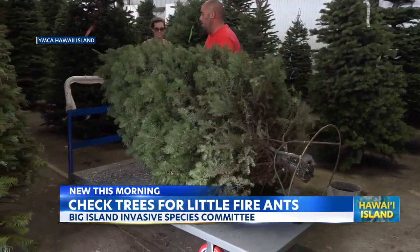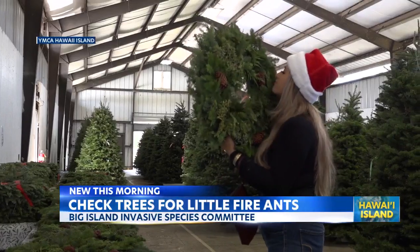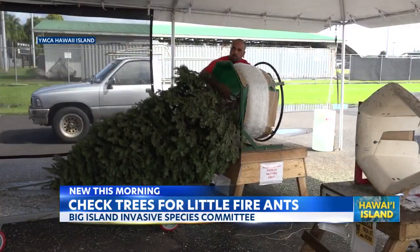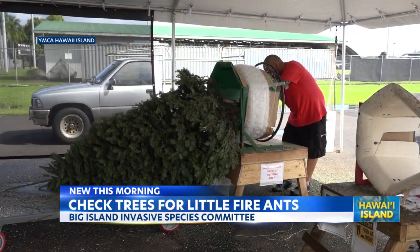Plus, you can also place a Ziploc bag of the ants in your freezer overnight, then mail it to your local invasive species committee. Right now, there are over 60 species of ants in Hawaii, none of which are native. Bagging and submitting ant samples helps the committee positively identify the spread of invasive ants here in the islands.